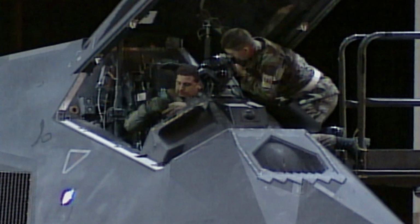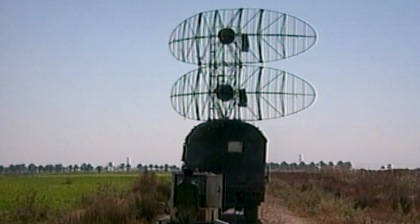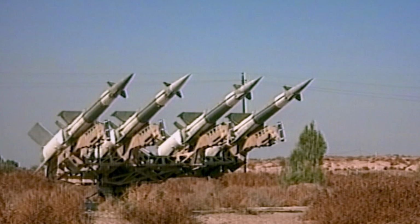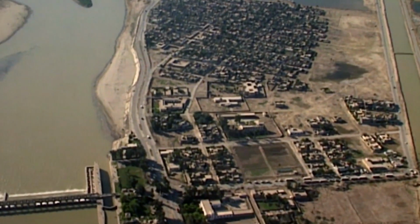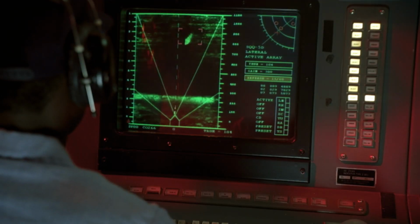Pilot Greg Feast has the formidable task of getting past Iraq's radar network undetected. The Iraqis had the most integrated air defense system in the world. And they had radars, thousands of AAA guns, and thousands of surface air missiles. Iraq's defenses are controlled from a command post near Baghdad.